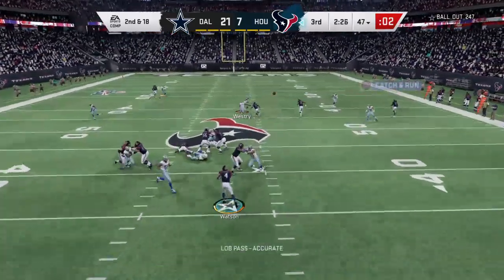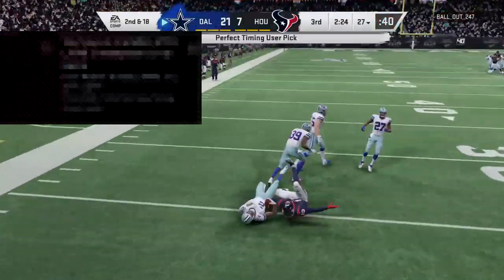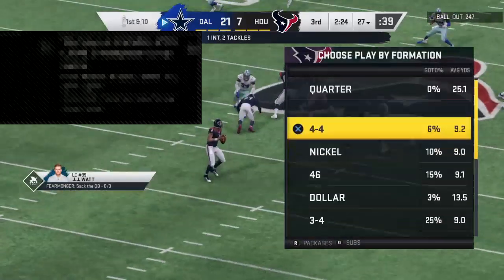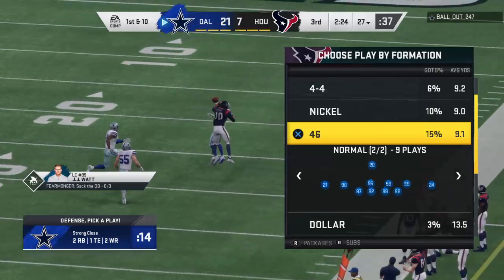Here's Watson. And is this intercepted? It is. It's intercepted. Chidobe Awuzie with a pick. And they're going to set up shop at the 27-yard line.